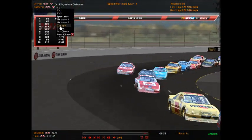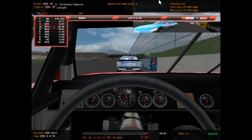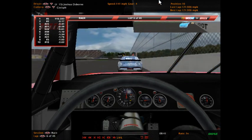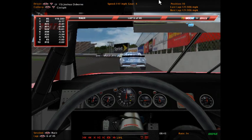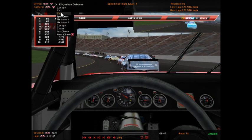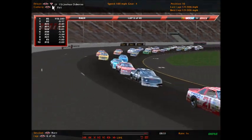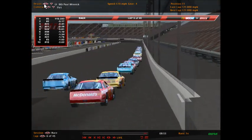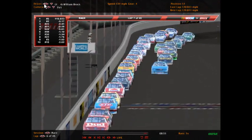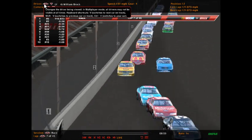Now Osborne is caught up on the high side of the track here as Paul Minnick goes inside on board with Osborne, and he's right behind Deaver. Gets the draft off him and keeps the 10th position. 11th, by the way, is Minnick. 12th position, battling for 12th, is William Brock and Jesse Turner, and Riley Spurleytube.